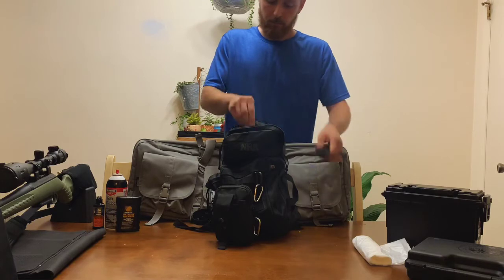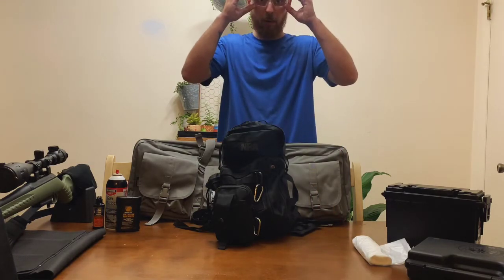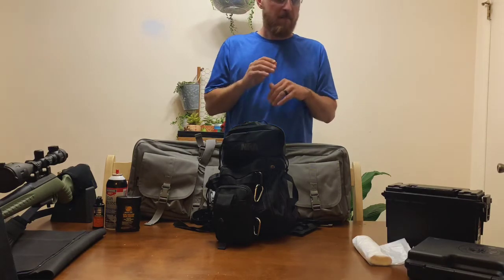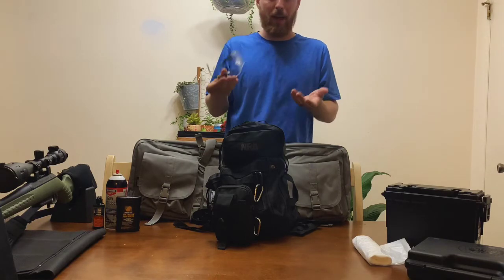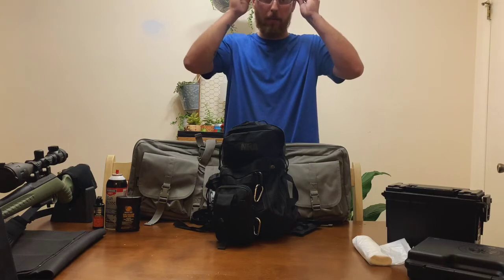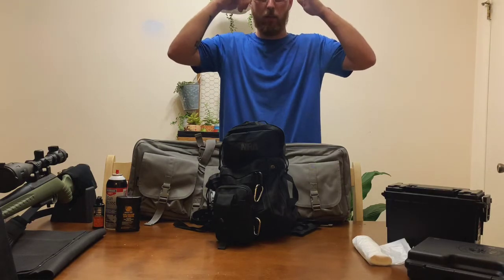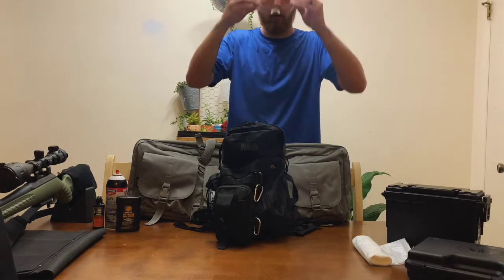Next, Peltor, same brand, 3M Peltor polycarbonate shooting glasses. These are 100% universal. They weigh nothing. They're crystal clear. You don't even know you're wearing glasses. Besides, you can kind of see the rim here and a little bit here. Other than that, you don't even know you have anything on.